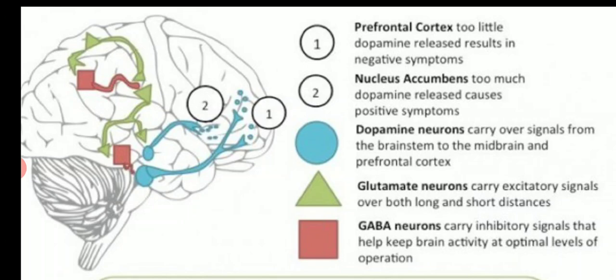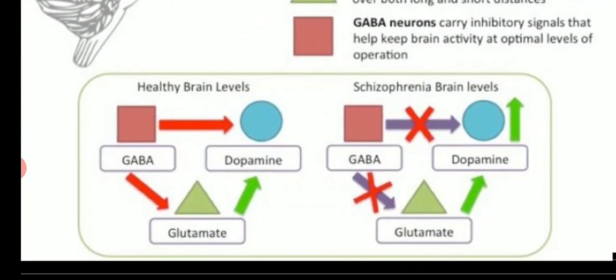তাহলে এবার, if the brain levels are healthy, then GABA neuron controls or prohibits, it stops or controls the amount of dopamine and glutamate. এবং what glutamate does is, glutamate carries the excitation signal and helps to control the level of dopamine. তাহলে glutamate encourages the dopamine generation and GABA discourages the dopamine and glutamate generation.